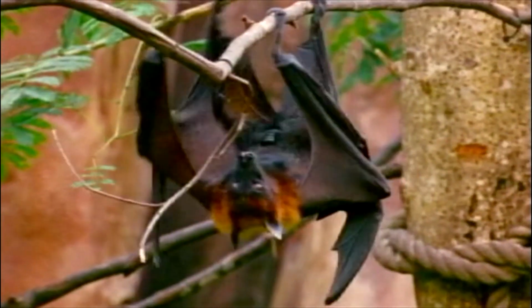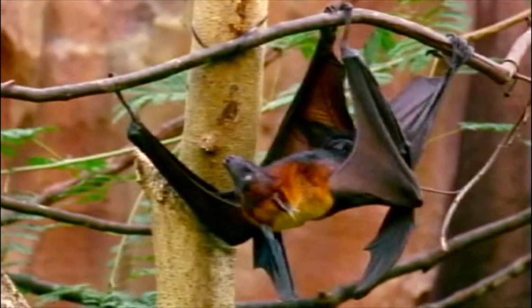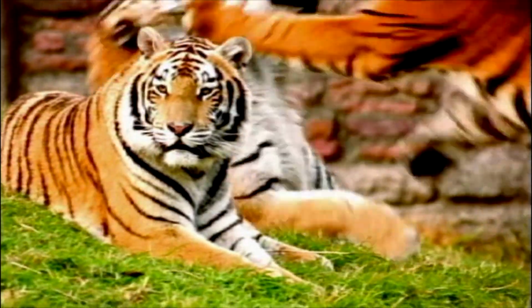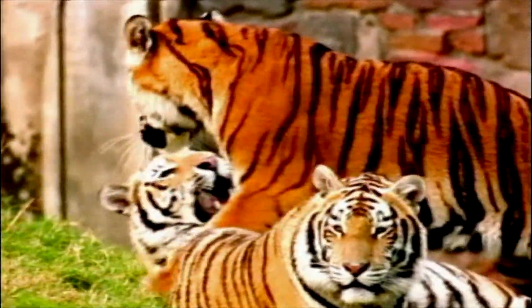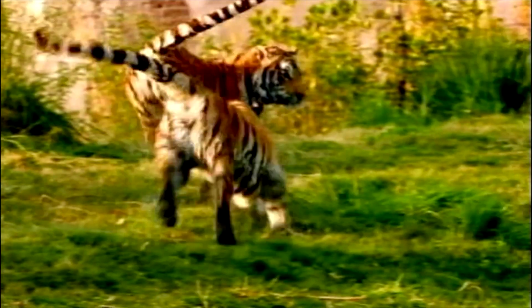Okay, now look here. There are several species of fruit bats. These largely nocturnal creatures feed on fruit, pollen, or nectar. Do you know how to tell the difference between two tigers? Just take a look at its stripes. Each tiger has its very own pattern. Over the years, man has overhunted these beautiful animals for their fur. Okay, quick question. What's the largest cat in the entire world? You guessed it, the tiger. You really earned your stripes.